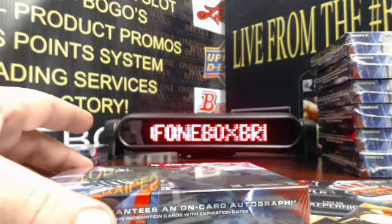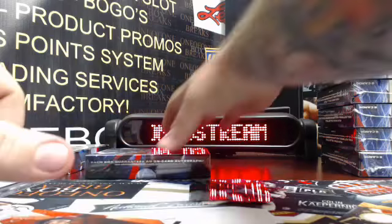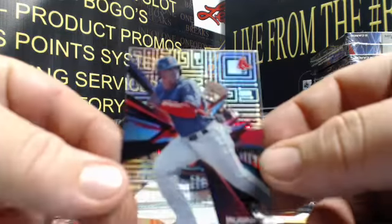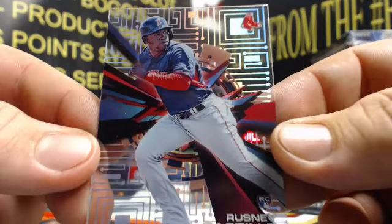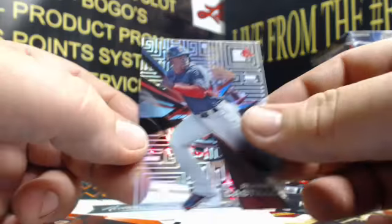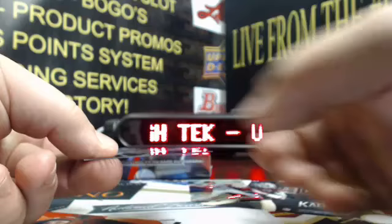All right, number five, High Tech. Woo! All right, look at how excited I got. We got Rosny Castillo. That's awesome, guys. It's probably like the third or fourth time I've done that this month. Nice Rosny Castillo, Boston, the Red Sox. I'm sure Diddy didn't mind that one at all.